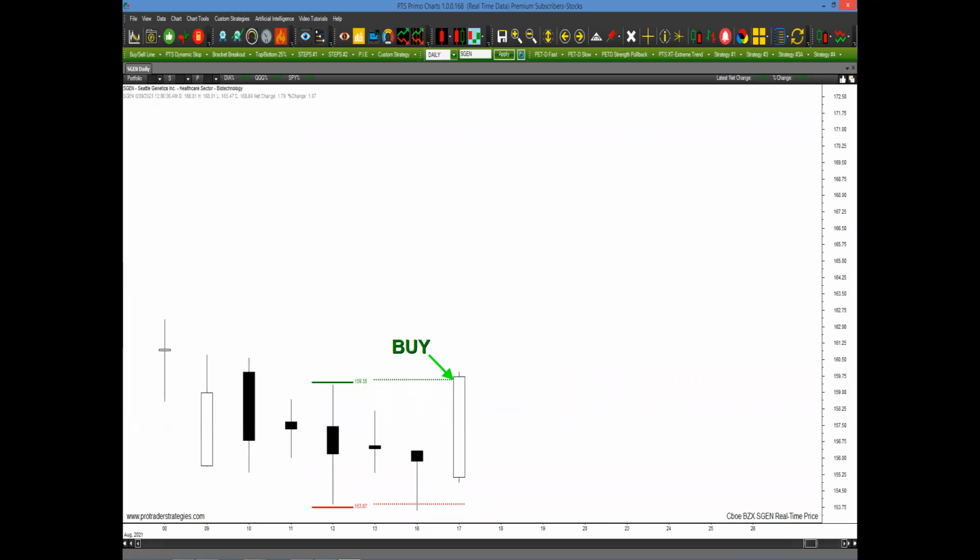Here's another example in SGEN, Seattle Genetics, okay? We're at the very bottom here of a downward move. 2 bars closed within the range, even though we penetrated, that's okay. And then the next day we close up towards the highs. Look at the nice move there, okay?